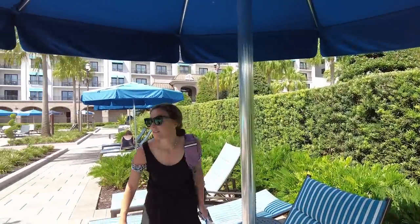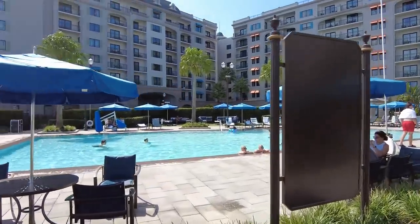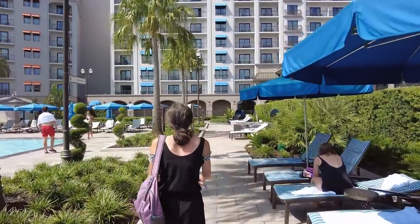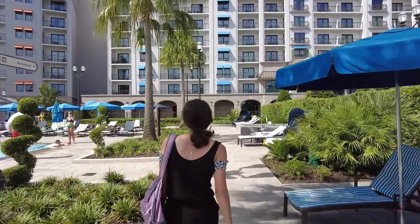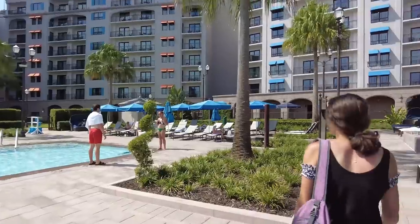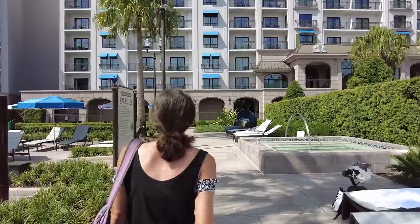You can use your magic band or your card. We are gonna hang out at the more quiet pool this evening. Now there is another pool over here at Riviera that has the big slide. It's really showy and it's pretty busy. So we're gonna hang out at this one, relax a little, and then I guess get ready for dinner.